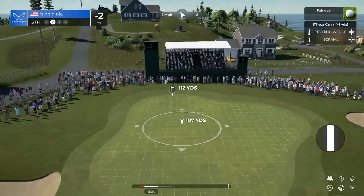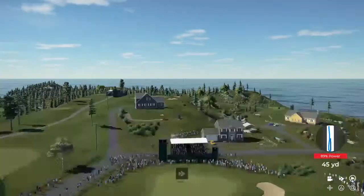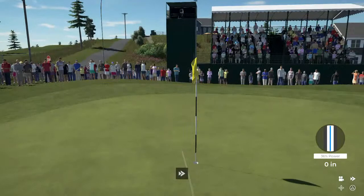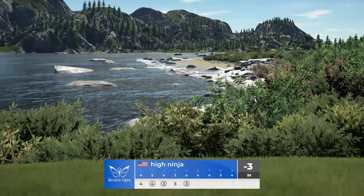Chosen the pitching wedge here. Wonderfully played. Make this putt. He'll tie for top spot on the leaderboard. Yeah, good putt. Well holed. And that will take it to 3 under. Some lovely momentum for this player moving up the leaderboard.